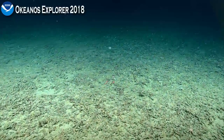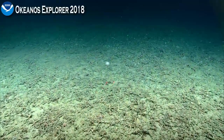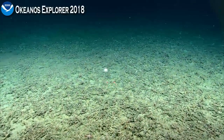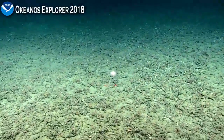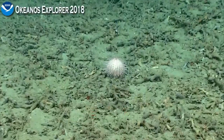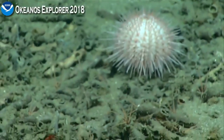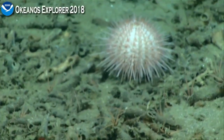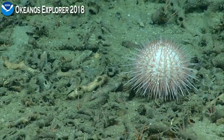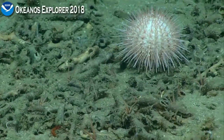And it looks like we have our first urchin of this variety. We saw the pencil urchins earlier. Go ahead in. And I would imagine this is either Echinus or Gracilechinus, the two urchin species that are common in this kind of habitat.